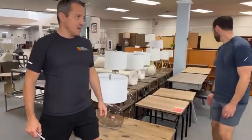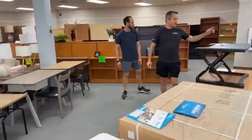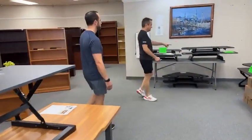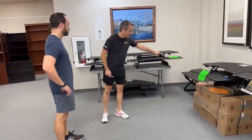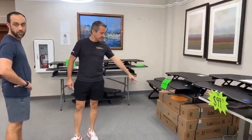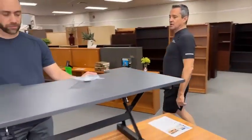One other thing that's selling like crazy: desk risers, the used ones. We're getting low, four of them left. We have three Varis and one Flexispot that are $49.99. We still have some $99 ones available. This is the end of the desk risers. We have this Flexispot right here for $99.